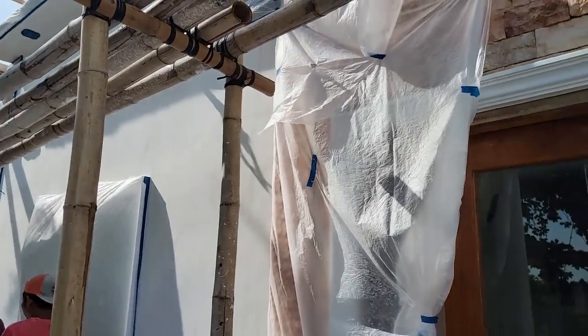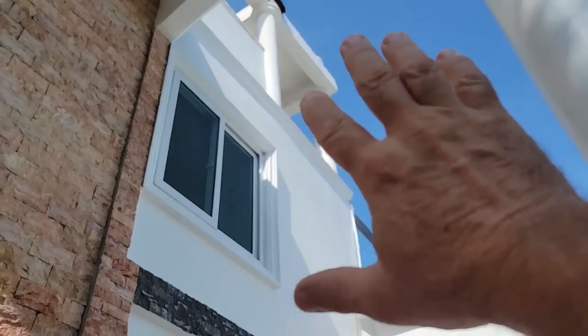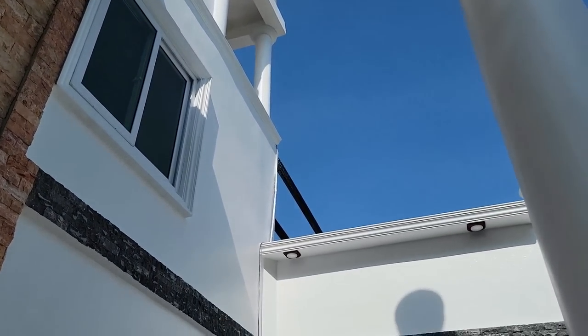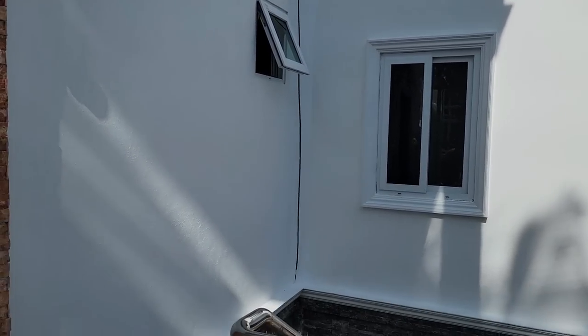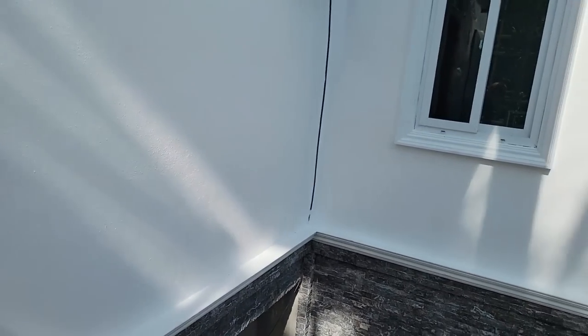So they put up a little bamboo on this side, and you see all this bamboo over here is gone now, man. Look at that. That is all completed, boy. Yeah. That is nice, nice.